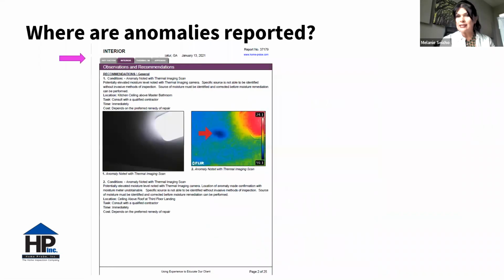Right now they get a separate report the next day. Where do the thermal issues show up in the report? The anomalies are going to show up at the top of the thermal report, and they're either going to be in the structure system tab, plumbing, or interior system tabs, just as they would in the regular inspection report. So if there's a leak in the foundation, you're going to find it in the structure tab. If there's a plumbing leak, it would be in the plumbing section. So we try to keep it as consistent as we can.